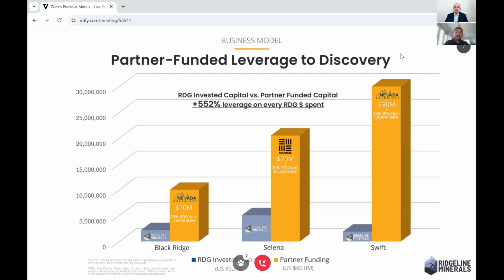From that perspective, and depending on the scale of the project, we either advance it ourselves if it's a material discovery, or we bring on a partner. Just to highlight what that looks like, in this bar chart, all of Ridgeline's investments across our three partner projects total about $9 million, highlighted in blue. We've spent about $9 million US over about a 5 year period advancing these projects.